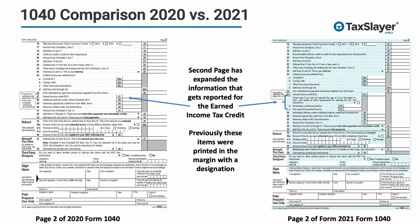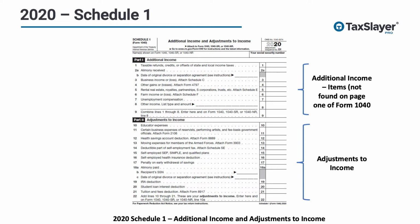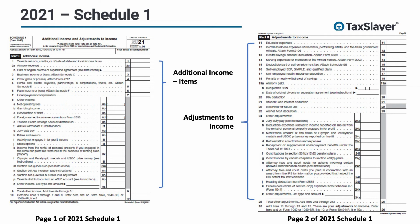But this year we're going to see a big difference in the schedules. This is the 2020 Schedule 1. In Part 1 there are our additional income items, and Part 2 has our adjustments to income. That was last year. Now this year the same schedule has gone from 1 page to 2 pages, and both sections have expanded greatly. Previously, there were a lot of items that we entered on the tax return as other income or other adjustments. Now we will enter them as very specific line items. So something that may have been an other income item in years past is now included right on the schedule, and this is going to flow through to the other schedules also.